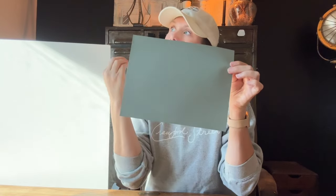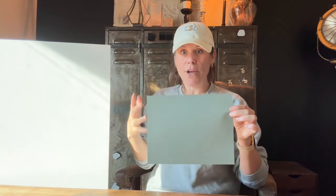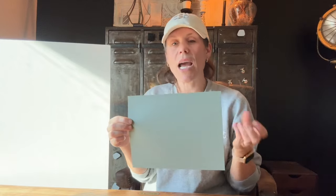But again, even though it's not a soft texture necessarily, depending on what you're putting it on, even just color can offer a softness or a warmth or a hominess. So if you find that your space feels very clinical or very hard, like a kitchen or bathroom or even a basement space, and you feel like it needs something natural, a green will do that.